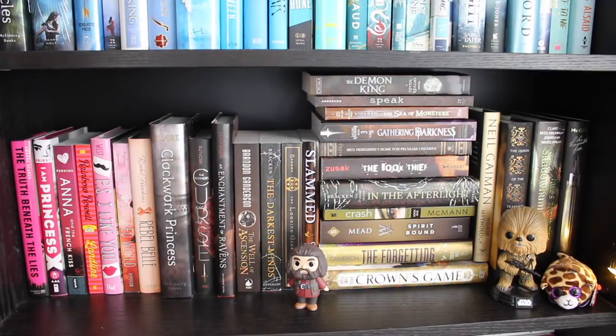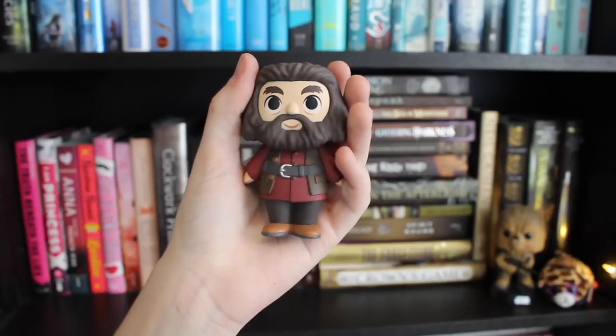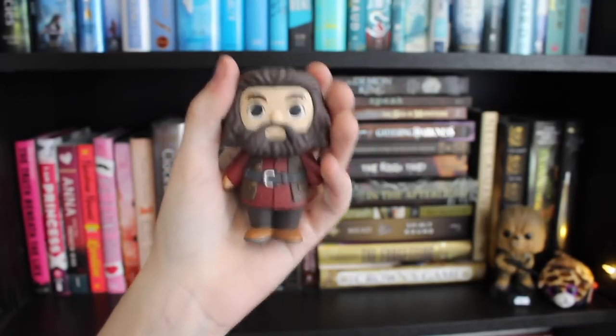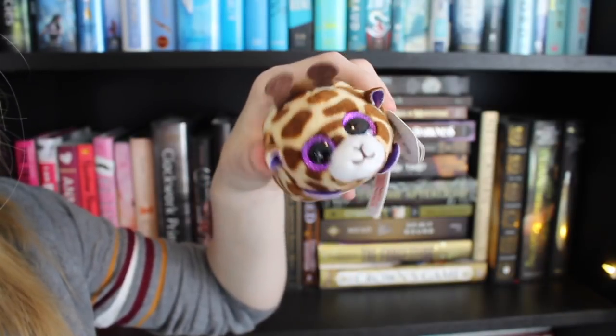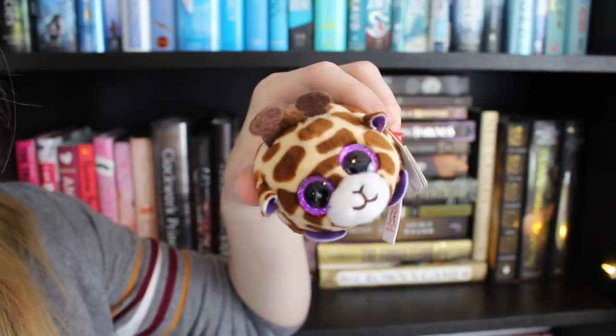Now moving on to pink into brown. First off, I have a little Hagrid standy thing. I also have a Chewie bobblehead from Star Wars. And finally, I have this little giraffe stuffed plushy thing that my friend got me.